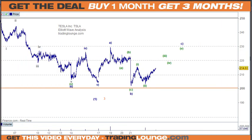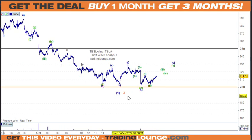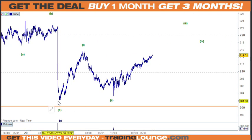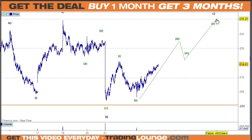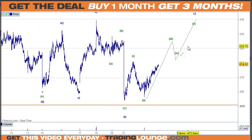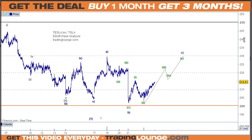Alrighty, so with Tesla, as you know, the back up here somewhere, I'm not sure how to count it. So this low here could be wave 1 or wave 3, but in a way it matters and it doesn't, of course. But here it looks like we've got 1, 2, 3, 4, 5 here for 1, ABC for 2. So this will take us up to 3, 4, and 5 up here, probably close to the 230. Obviously there's going to be problems across here. So I don't think going long here is the go.